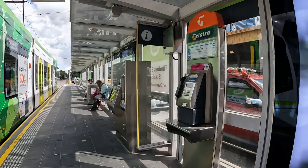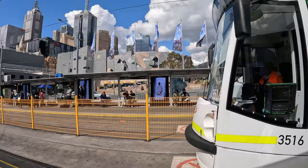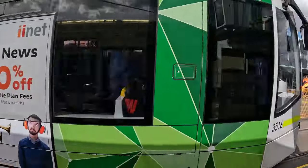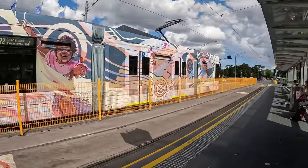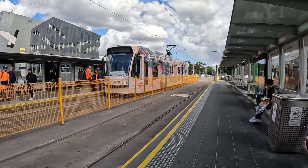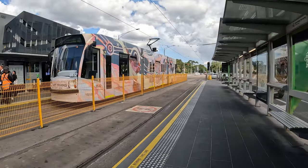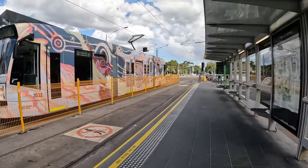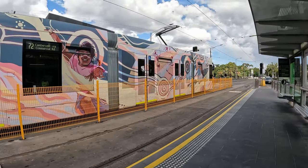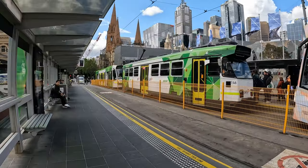Telstra payphone there, which are actually not payphones anymore, they made them all free. And here comes a D1 class, one of the art trams. That's a D1 class 3532 with the artwork by Patricia McKean, and all the art trams in this year's program are done by Indigenous Australian artists.